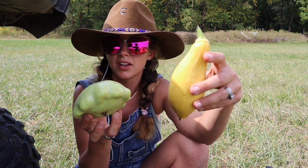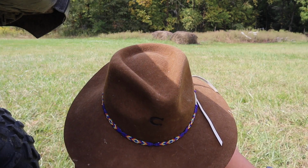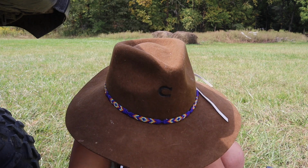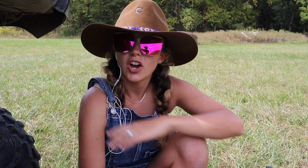And then the very last of my summer squash, which means summer has really come to an end. All my plants are dead. So all these are like the only good sized. I got a couple more patty pans that are good sized, but the rest I just picked off dying plants, and so they're tiny, so I'll just use those for me.